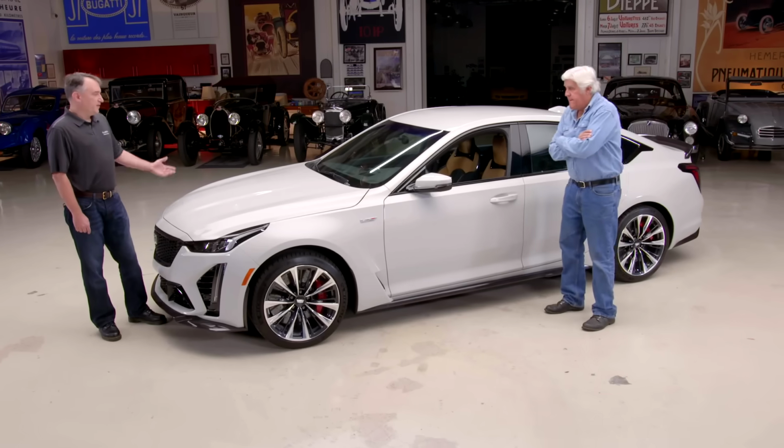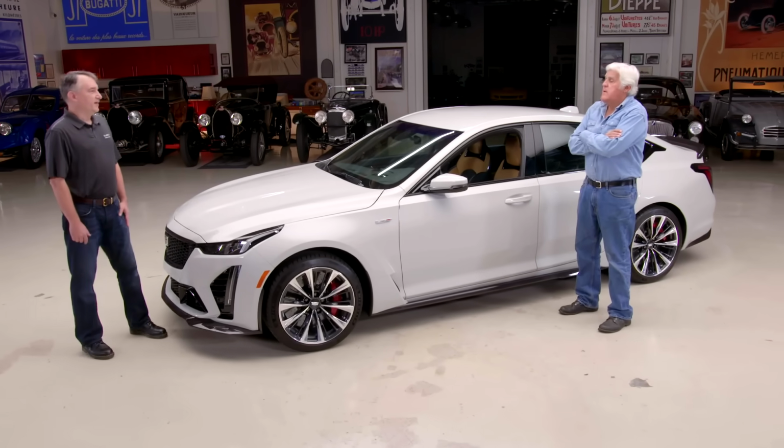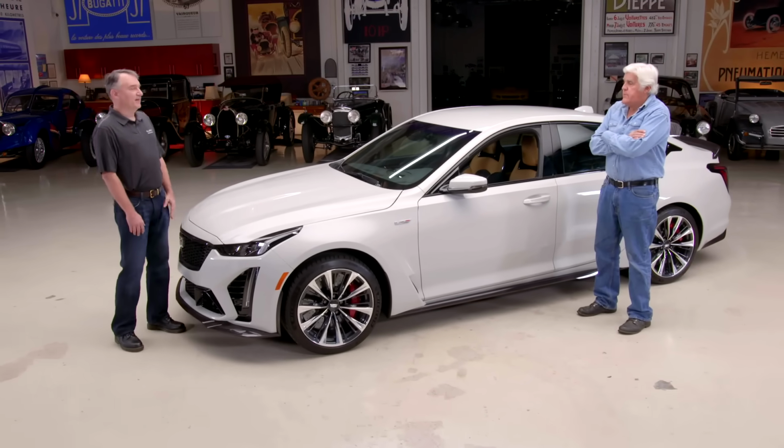So give us some more facts here. There's no two-door available, right? Just four-door. No, this is the only body style we make in the CT5 right now. We get a lot of questions about wagons. I love the wagon. We used to make a coupe. The wagon was cool. Oh, the wagon was awesome. I'm a card-carrying member of the wagon fan club.